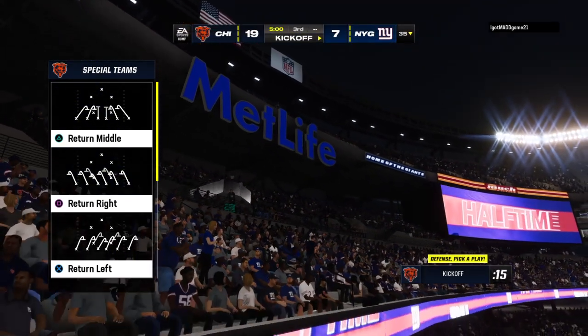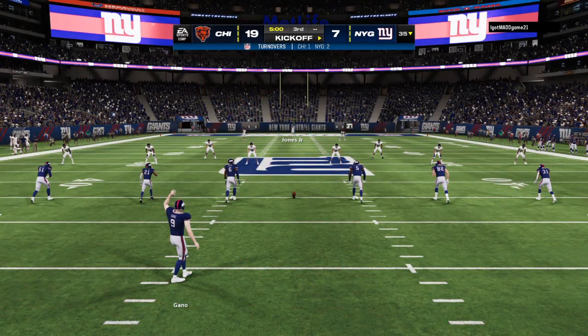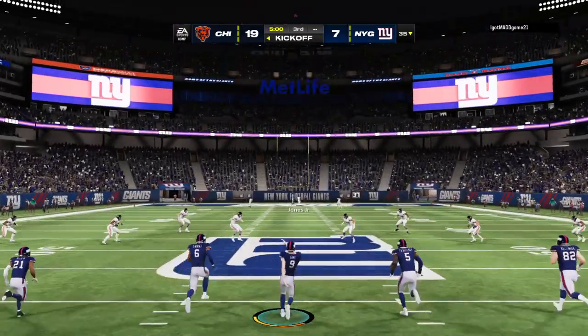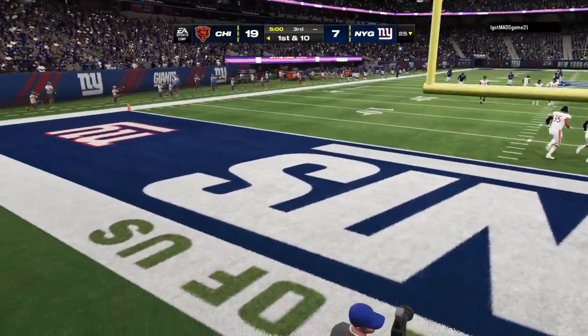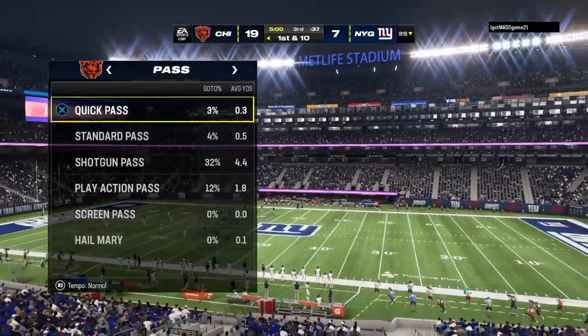All right, Coach, thanks very much. Fine work as always as we welcome you back for quarter number 3, set to resume. Here we go with the second half. The Bears holding the lead and ready to receive the kick. That one will bounce out of the back of the end zone, so we will start here at the 25.